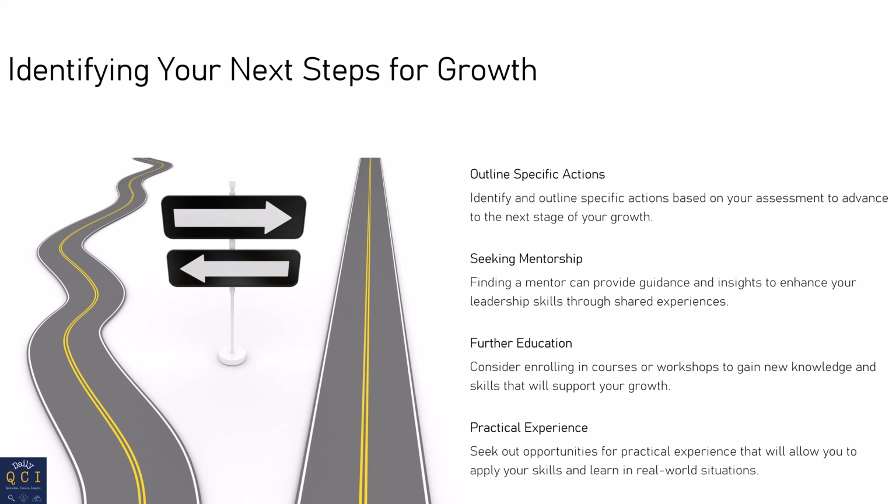If you've been honest with yourself, you recognize where you're at. Do you have a mentor? Do you have a plan of how you want to progress? Do you have a way to continue to assess yourself?